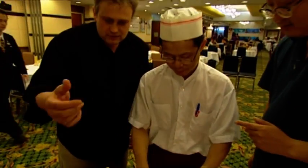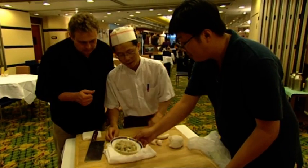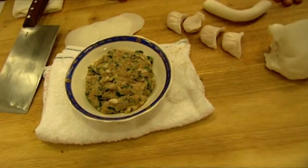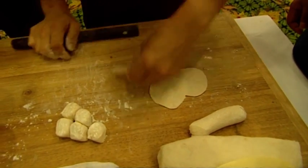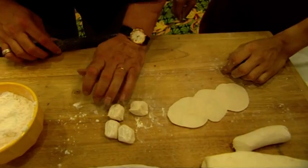Okay, so what's this one? What are we going to make here? This is a little bun. A bun. Okay. So can you show me how to make one of these? Great. Okay, shall we fill one of those up and then you show me how to do it? You want to show? Okay. Do it.